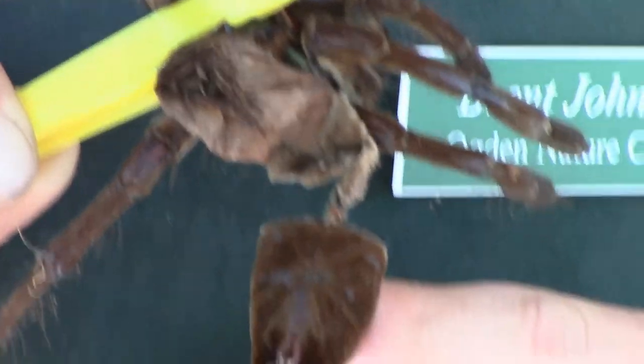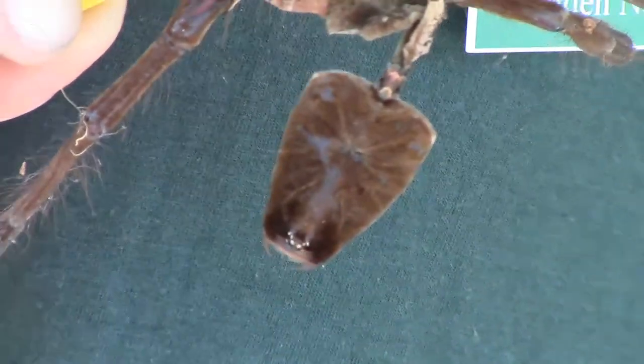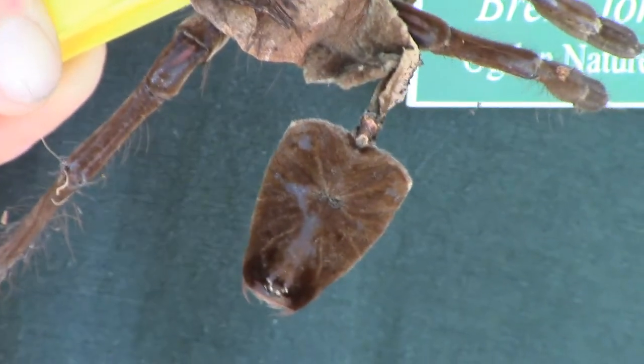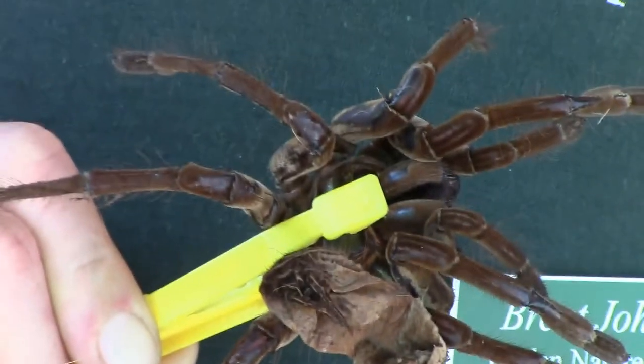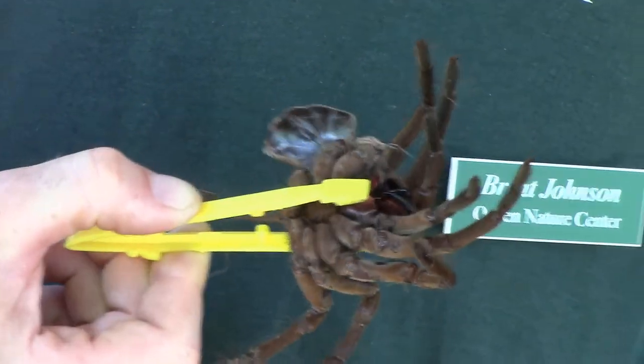And I do want to focus on the carapace for just a second. If you look, you'll see some little white dots there. That's where the eyes were. They've got 8 eyes, just like most spiders also have. I'm going to flip this exoskeleton upside down now so that we can take a look at those awesome fangs.